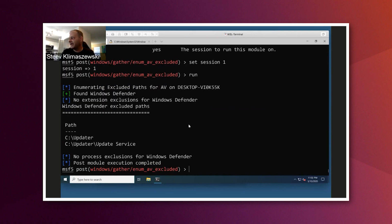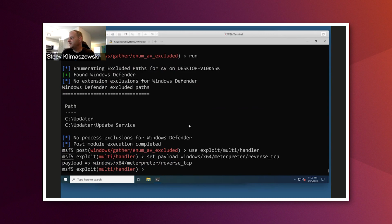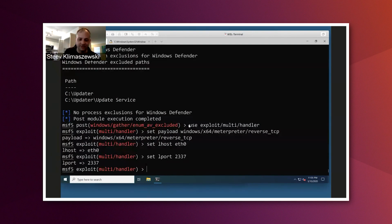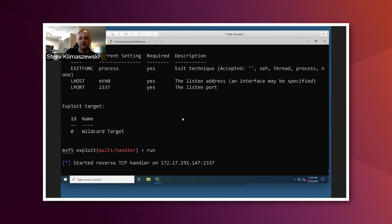So we're going to go ahead and open up another handler. We're going to use exploit multi-handler, and we're just going to set our payload to be Windows x64 Meterpreter reverse TCP. So we're going to do another reverse TCP shell. Once again, we set our LHOST to F0. We set our LPORT to, you can't use the same port because the other one's still listening. So we show our options here. And we just want a wildcard target, that's fine. And then we'll go ahead and just run this. So this is basically a reverse shell that's listening.